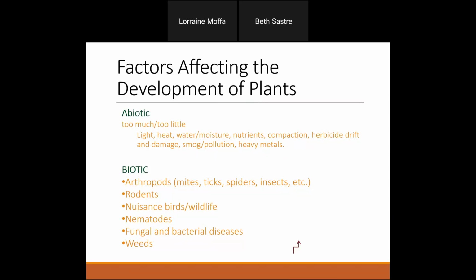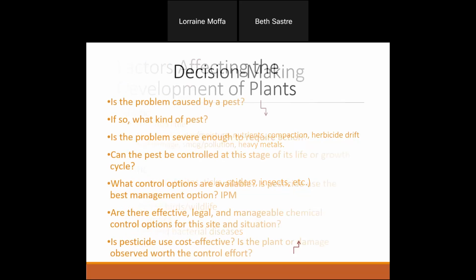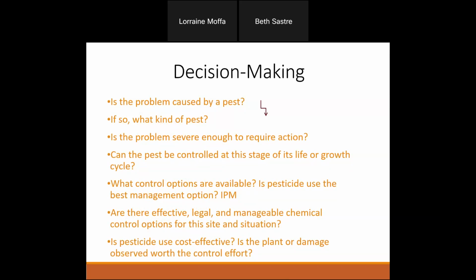So based on the definition, a pest is any living organism. So when we have problems on a plant, we need to be sure that what is causing that problem is a biotic factor. So now we know that it's a biotic factor, but then we have to learn what kind of pest it is. And when we say pest, we already saw that it can be an insect, a fungus, a bacteria, a weed. So we need to identify that.